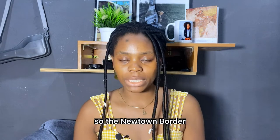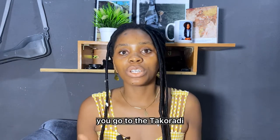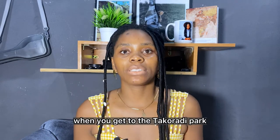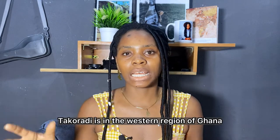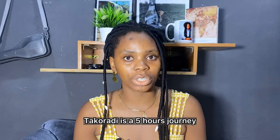So the Newtown border, how do you get to the Newtown border? From Accra, Ghana, you go to the Takoradi Park at the market. When you get to the Takoradi Park, you get the bus going to Takoradi. Takoradi is in the western region of Ghana, and it costs about 40 cedis to get this bus. Takoradi is a 5 hour journey.